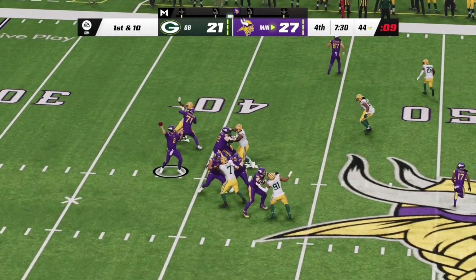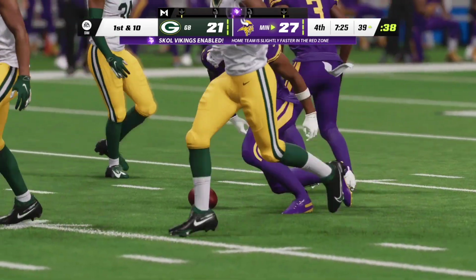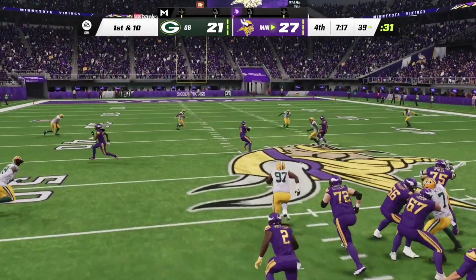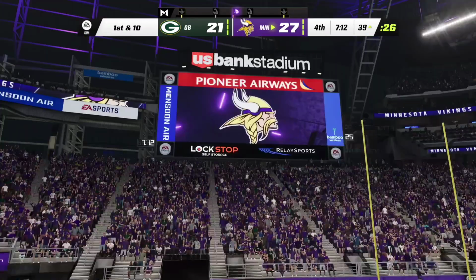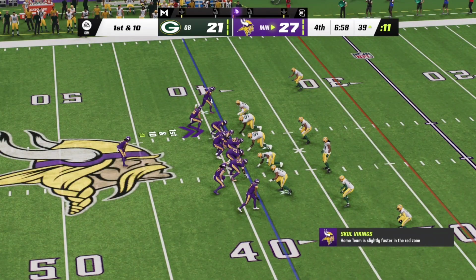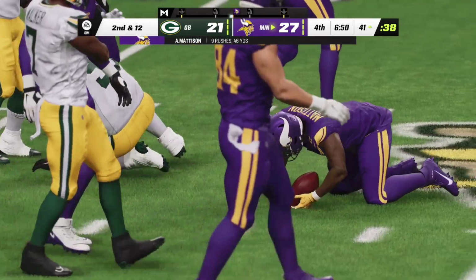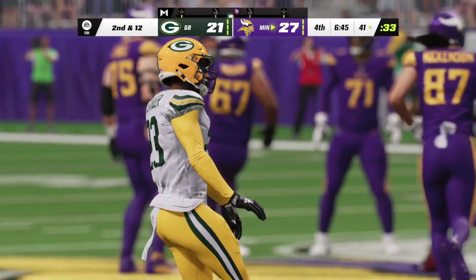They'll throw again. Cousins. Justin Jefferson bringing in the slant. And he'll be brought down inside the 40-yard line. So into Packer territory now. Here's 1st and 10 at the 39-yard line. Now a give to Madison. And he'll lose yardage here. Back at the 41. Great stop by Devontae Wyatt, breaking through the line and stopping it cold.